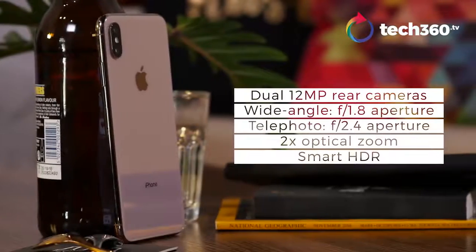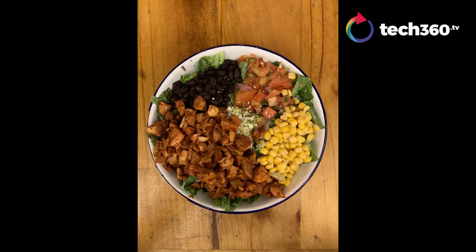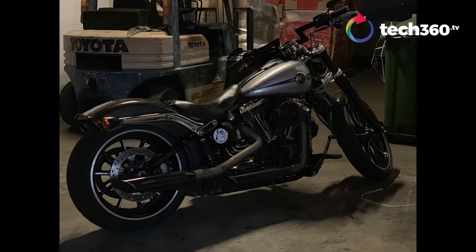Let's talk about the cameras. Now, people are saying, well, the cameras are about the same as the X. No, the cameras are slightly different. There is a bigger sensor in the wide angle lens of the XS Max and the XS, which means better low light, better performance. Talking about the camera, we also have portrait mode with adjustable bokeh.